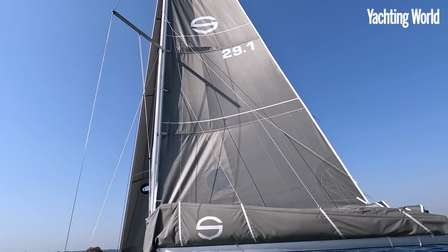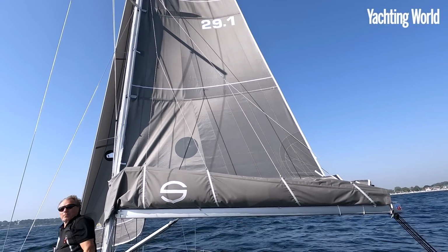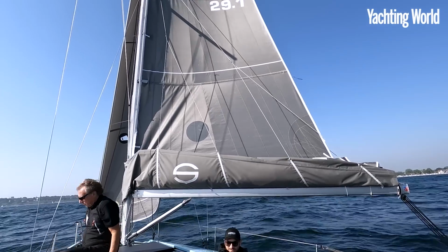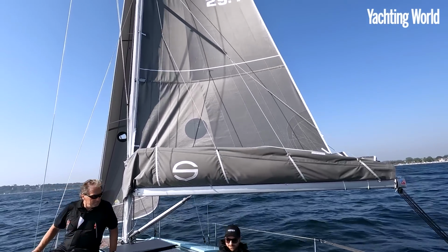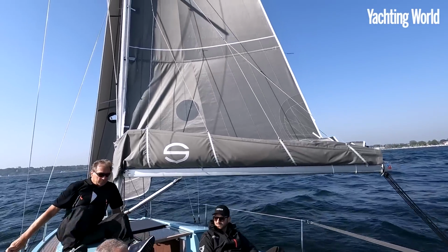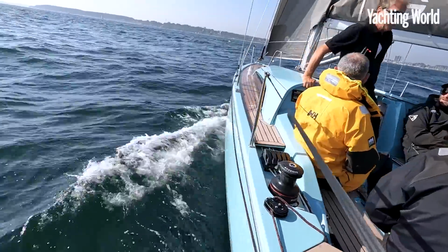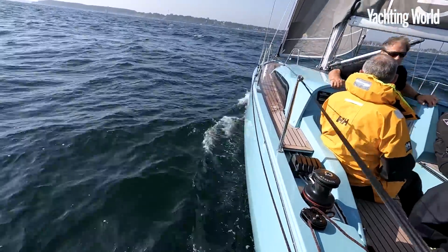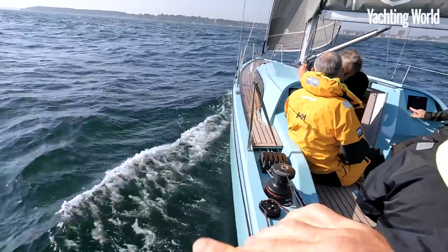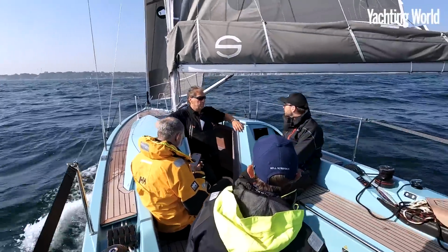So the point of this new 29.1 was to follow on from what Sunbeam had done with the 32.1, which was, if you remember, that sort of aggressively styled reverse bow with the long hull windows in it. This one's a little bit more classically styled, although obviously still, as you can see from the colour, a bold looking boat. This is a gel coat, so you can obviously choose which colours you want.